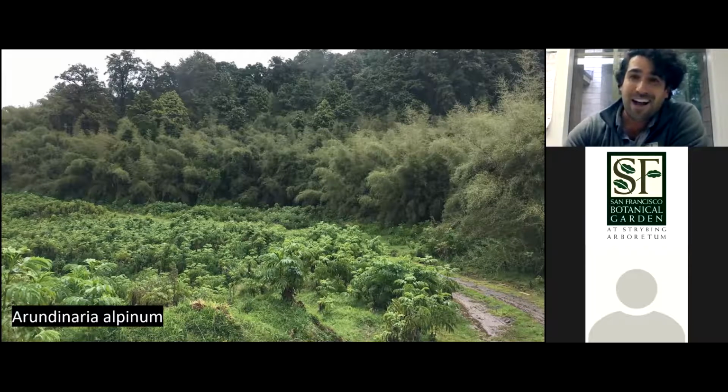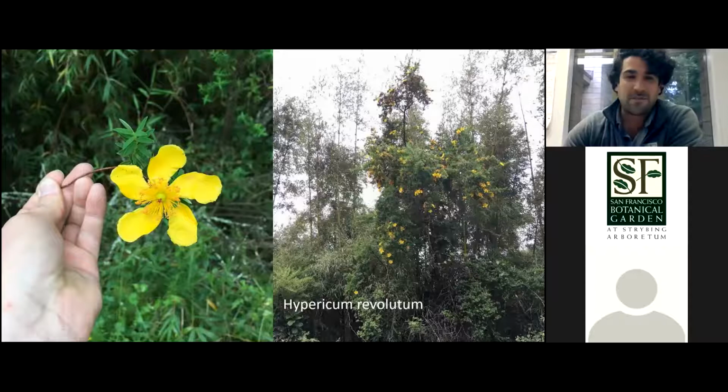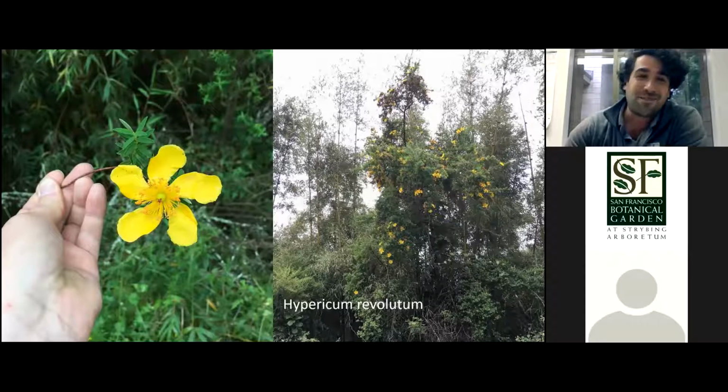And as you get higher, we found another familiar species. For those of you who've seen our entrance garden, Impatiens tinctoria, growing a good 4 or 5 feet tall in a big ditch. It was really cool to see that in habitat. And also to see some amazing tree arborescent Hypericum. This is Hypericum revolutum, which is a really beautiful species.